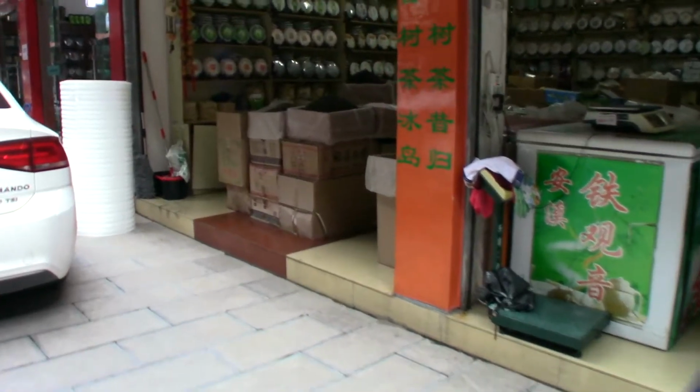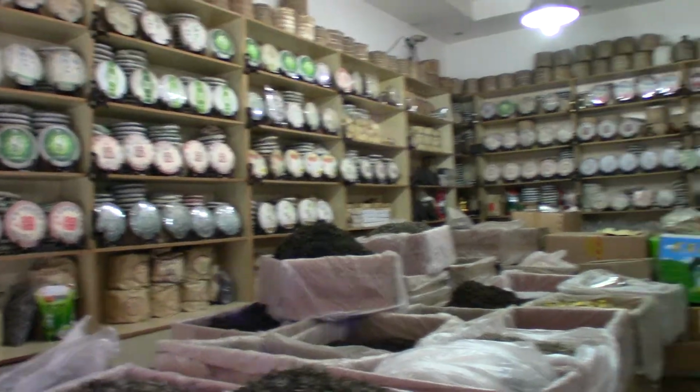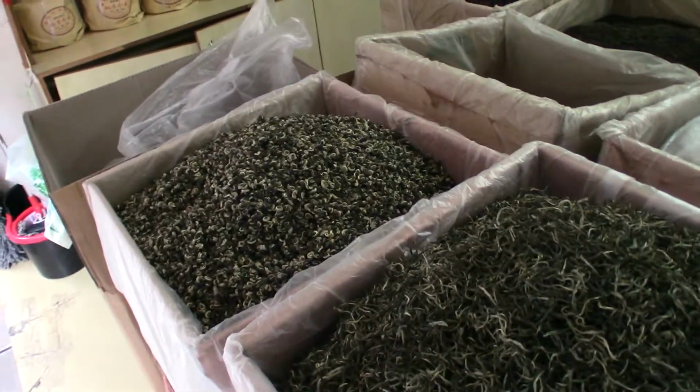All right, so this tea shop is fairly typical. They specialize in pu'er. Obviously, you can see thousands of pressed cakes all up and down, but they also have a lot of loose material as well. A handful of different stuff. Not all of this stuff is from Yunnan.